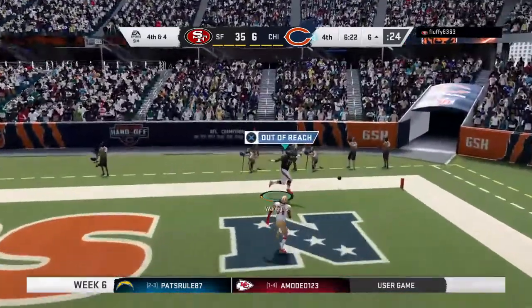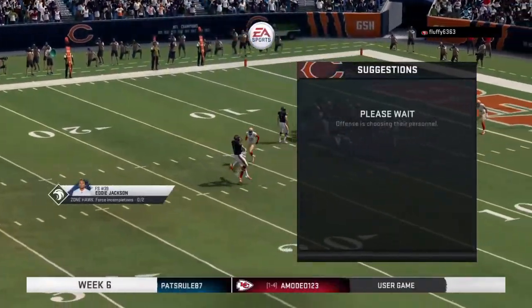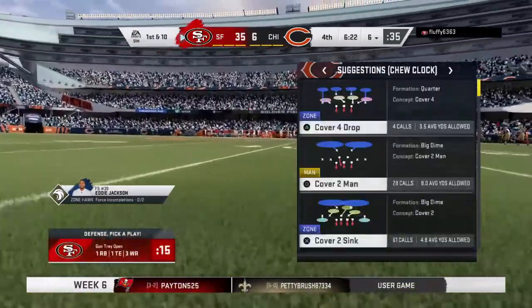And they're going to fake it. He wants to throw it here. And this one will not work out. It is incomplete. They pass up the 3, fake it. It doesn't work. And the 49ers are going to get the football back.